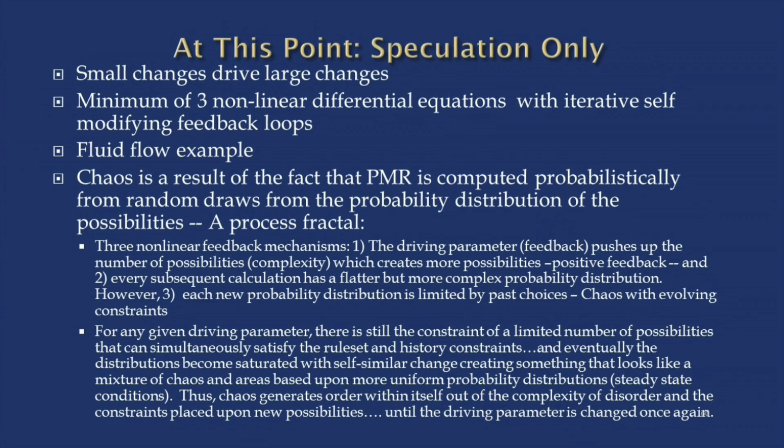Which means the complexity grows. And the more complexity you have, the more possibilities you have, and that grows. You see, so we have positive feedback. You know, the chaos causes the complexity. Complexity causes more chaos, which causes more chaos, and it just keeps going around. More choices, more chaos, and it builds up. But every subsequent calculation has a flatter probability curve.